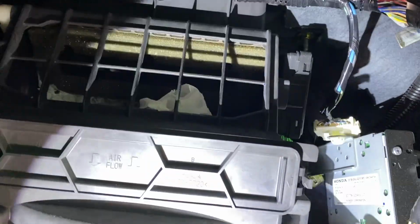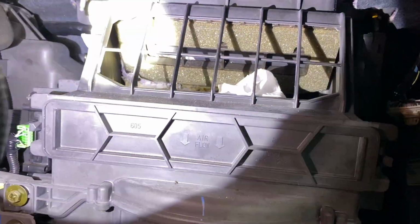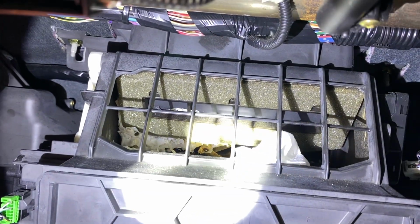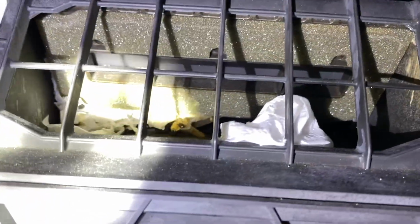I'm going to press in on this tab right over here, right there, and then press in on this tab over here. I'm going to pull this out, and I got to clean all that out. And I'm wondering what else I'm going to find up in there. Does not look very pleasant, does it? I don't know if the camera's getting all that.